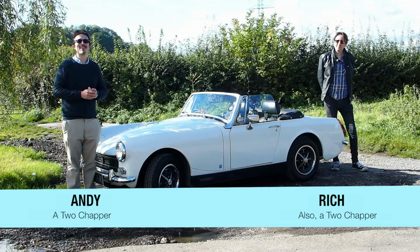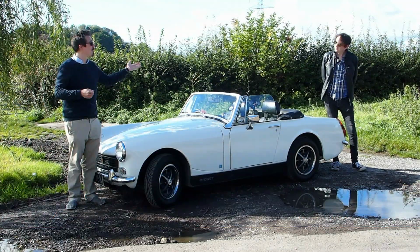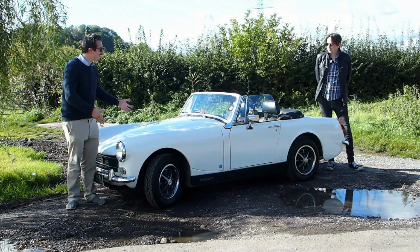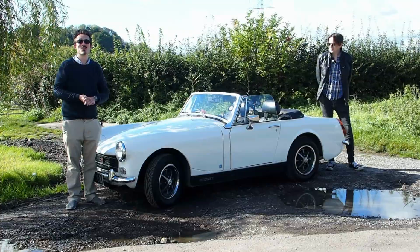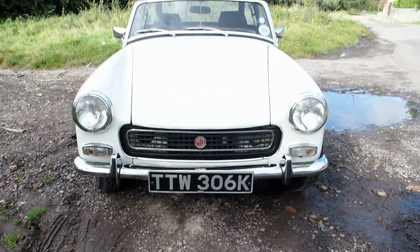We're here today, and this has been a long-awaited review. You know, Rich has one of these still. Not for much longer. I've still got one. She's just about hanging together. It is, of course, a review of this 1972 MG Midget 1275.